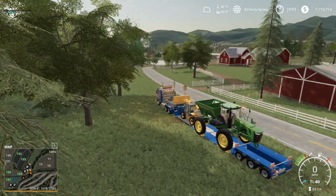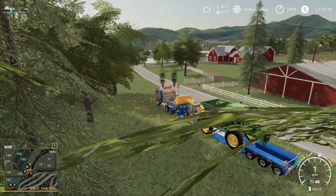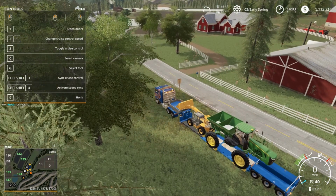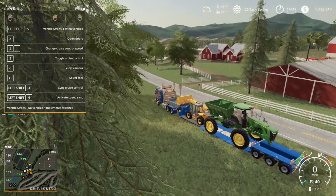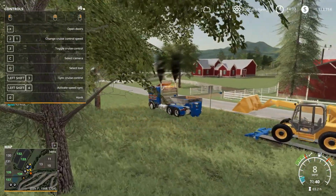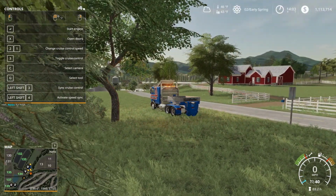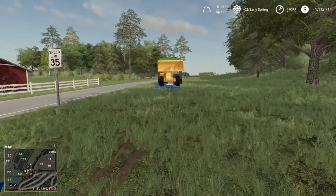But yeah, let's hit Alt Control S. No. F1. Oh, I gotta switch to the next one. Control S. And then let's unhook that. Just pull our truck away like so. We're gonna leave the lights on. That way no passersby get in trouble. We don't want anybody to get hurt here.